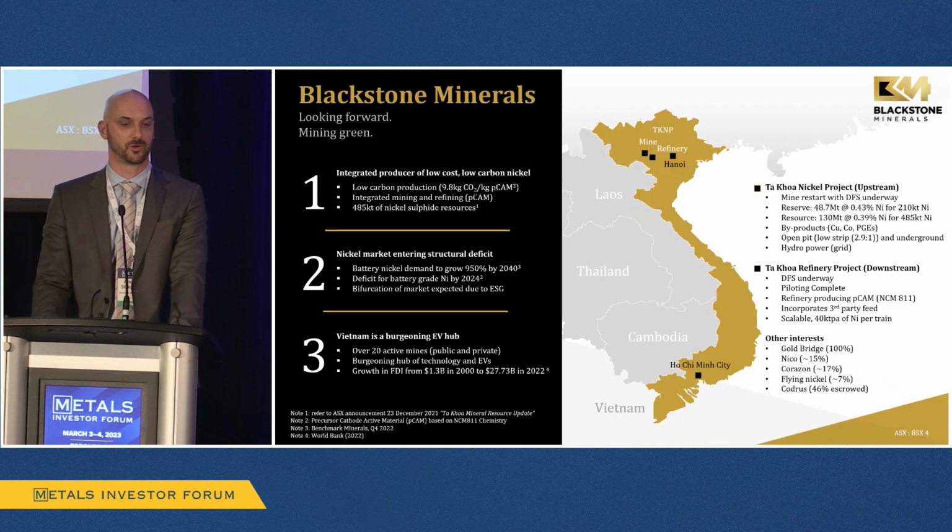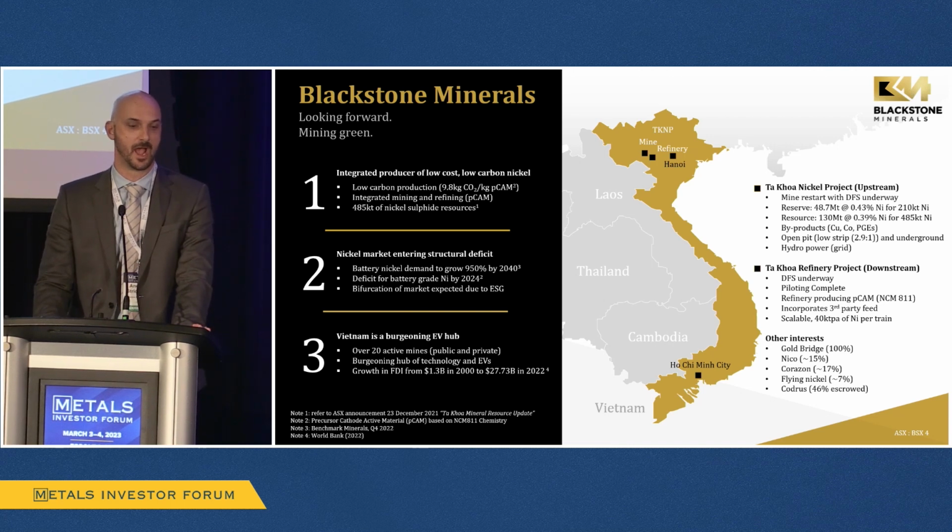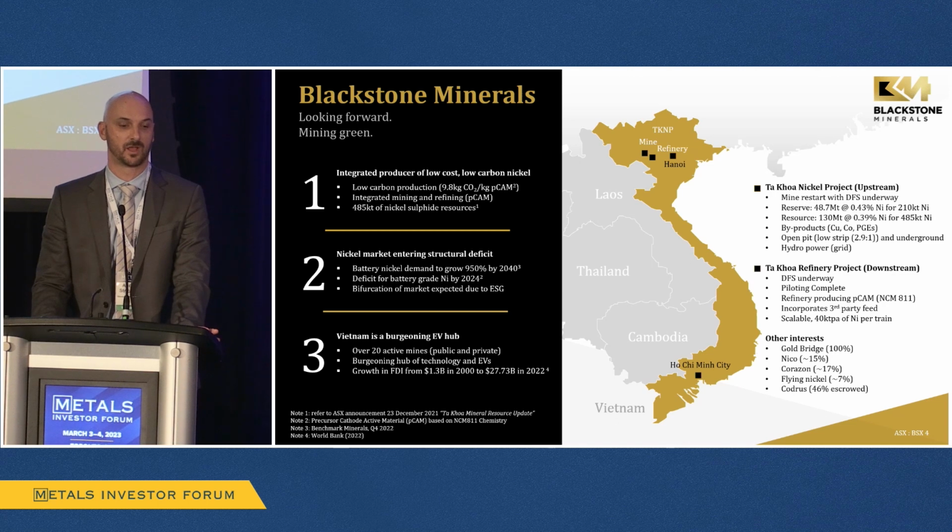So a little bit on the projects. We've got the Khoa nickel project, which is our upstream mine. We've got a probable reserve of 48.7 million tonnes, which is JORC code for everyone over here, not NI 43-101. We have a 130 million tonne resource at 0.39 nickel, and also with byproducts of copper, cobalt and PGEs. The overall operation will have a low strip ratio and access to hydropower, which has helped drive our very low carbon footprint and low costs.